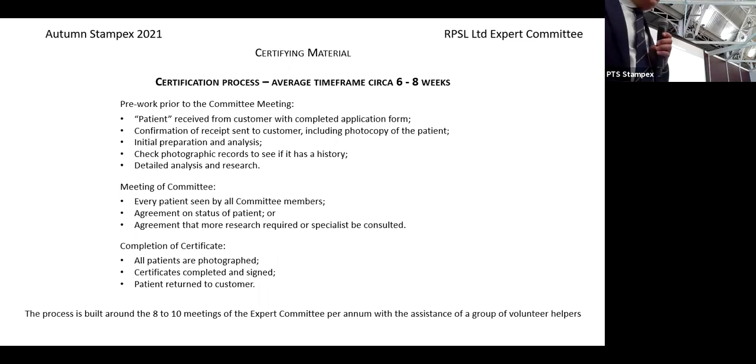Patients are photographed, mounted and photographed, and the certificates are written out. So there's quite a lot goes on. So the guy who turns up at 10 o'clock and says, you know, I've got something, could you look at it please, so I can take it away for my lunch date, I'm afraid we have to disappoint.